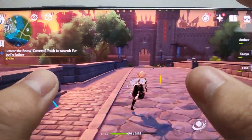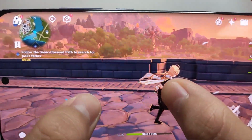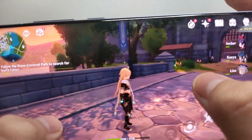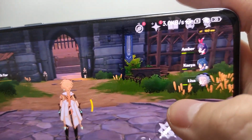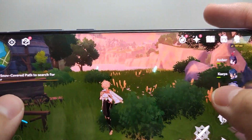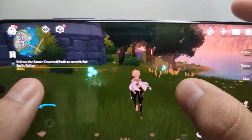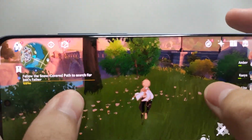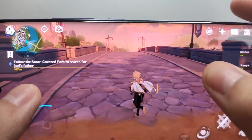And yes, there are some lags here and there and some stutters, but I think it is because I didn't rest this phone from the test a while ago, and the phone right now is at 20%. So I think that is the reason why the game is kinda laggy now. But I assure you that if you have the battery at more than 30%, the game will run much smoother than now.